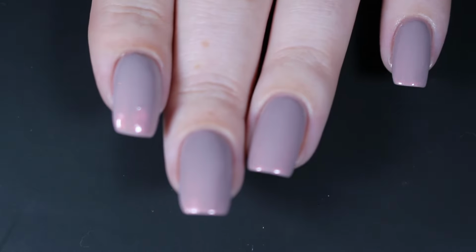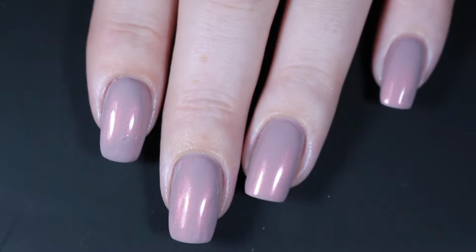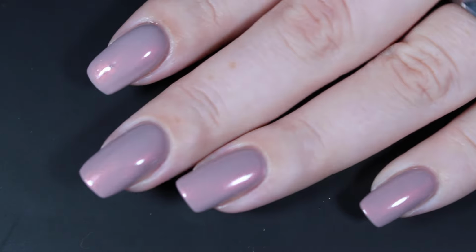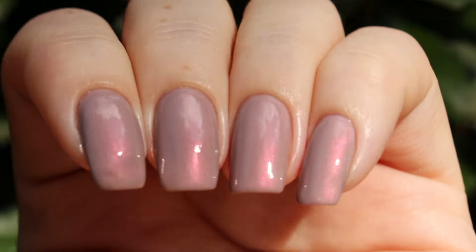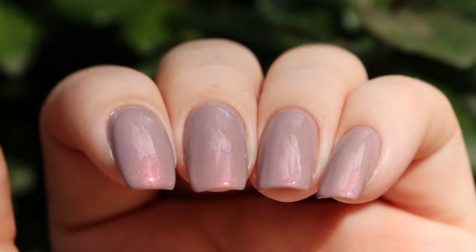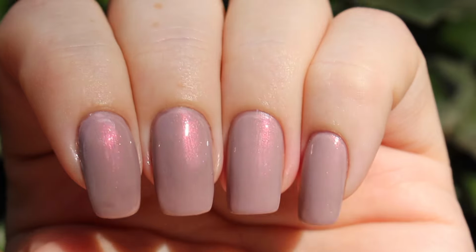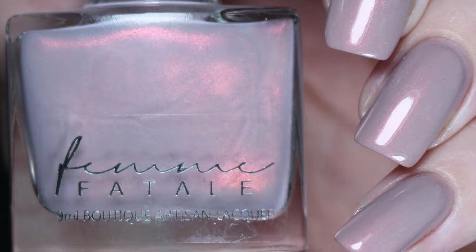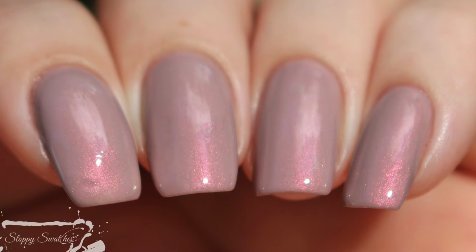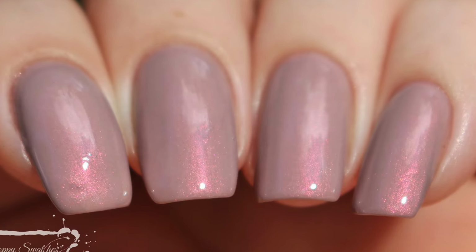So here is a look at the completed mani before top coat. I think this is going to be one that looks like a stunner with a matte top coat as well. Here's a view from a different angle with top coat in direct sunlight. This is my swatch photo under artificial lighting, and once more at an angle in direct sunlight.